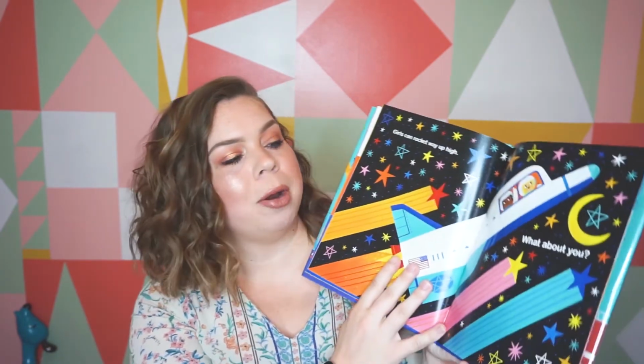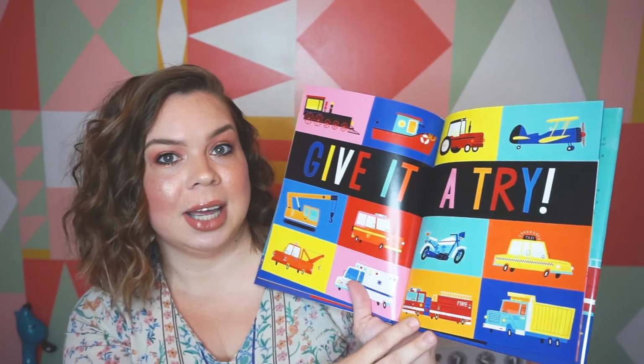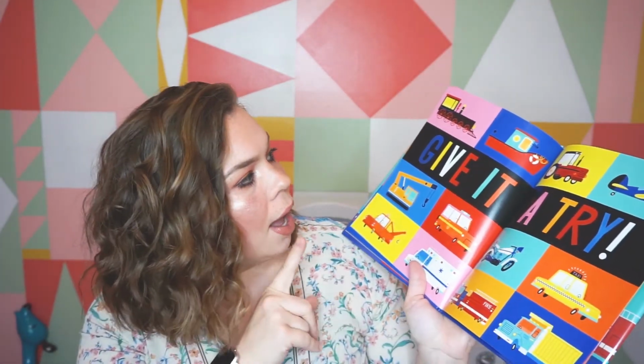And then at the end, it's really cute because, and this is how we created an activity out of it. So this says, girls can rock it way up high, what about you? And then you flip the page and it says, give it a try. And your kid can pick a career to look at and pretend. So what we did was Vivi picked, she wanted to be a ranger, a park ranger, which is this one here. So we got her dressed up as close as we could to a park ranger, found her a big hat, got her clothes on, all that kind of stuff.